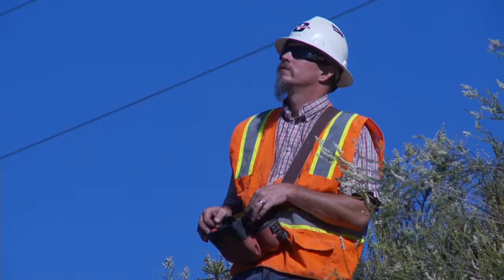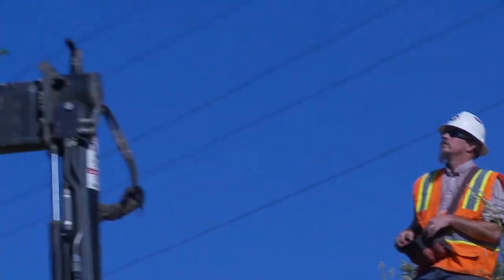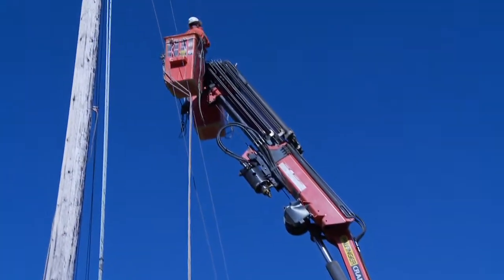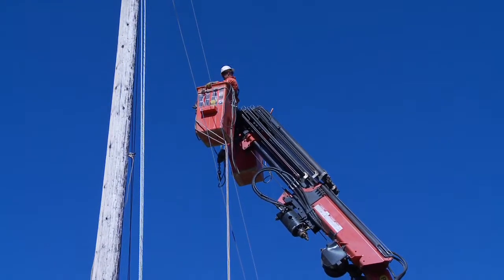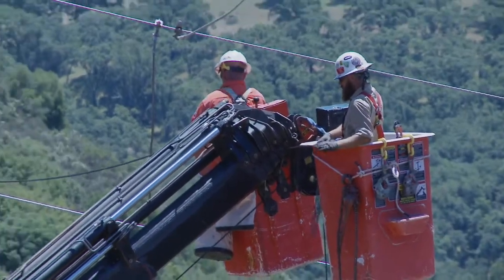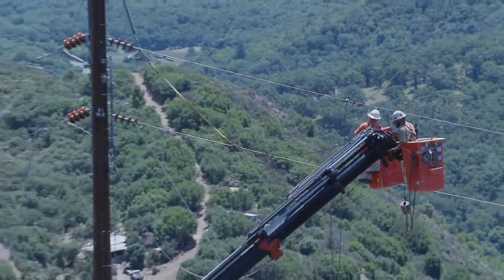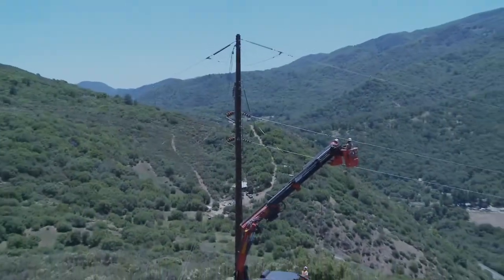Well, I've been operating over 22 years. I've never been around a machine this amazing. We can drill holes, set poles, fly a guy 8 feet in the air. You don't need line trucks, bucket trucks, anything out there. And that's all you need. You can leave everything else at home. It's pretty amazing.